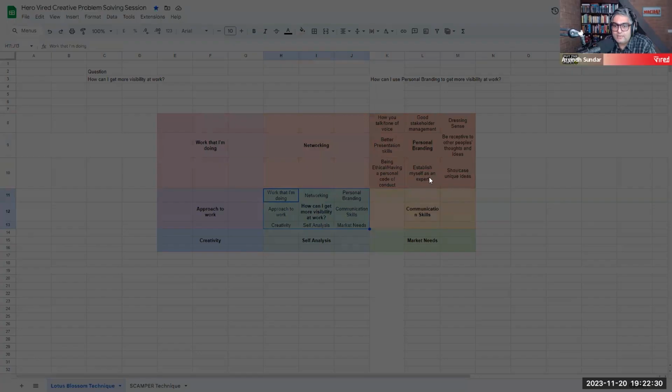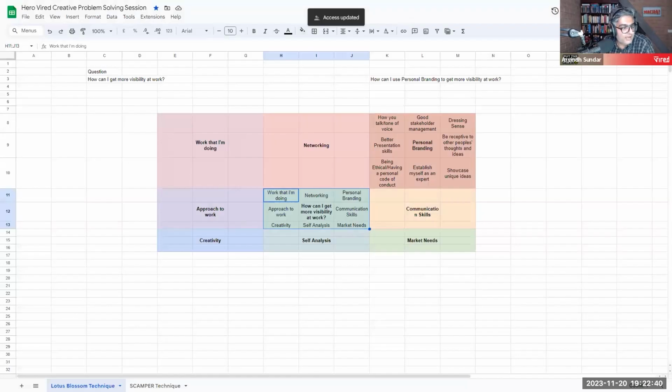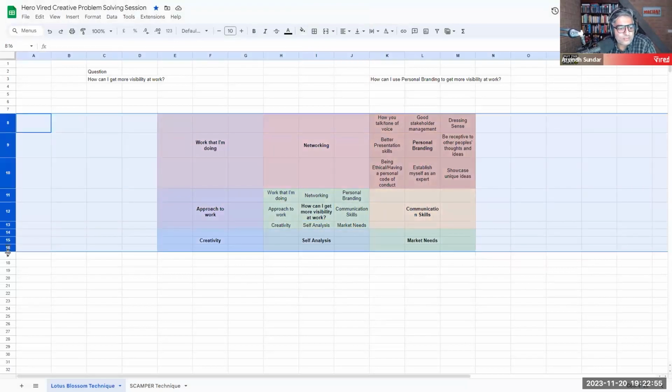But because I am super lazy and I want you all to have fun as well, I am pasting the link, let me change that to editor. Done. I have pasted the link, okay? So whoever wants to, if you are on a computer, you can click on that link and join me in this worksheet. And we can actually fill out this thing together.